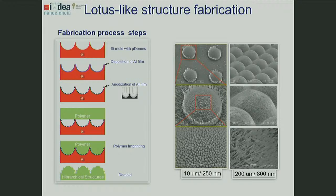Okay, so how do we copy this artificially? How do we make it? The process is there. We have to make a hierarchical surface. So in this case, we started with some domes to make the microstructure, and then on them we produce this anodic alumina, which is the nanostructure. So we have the hierarchical micro-nanostructure imitating the lotus, and that is what you see here.